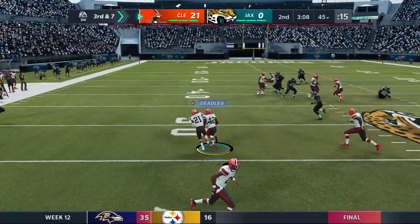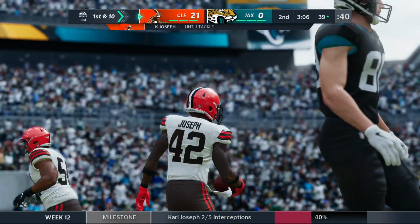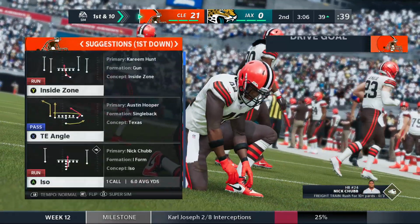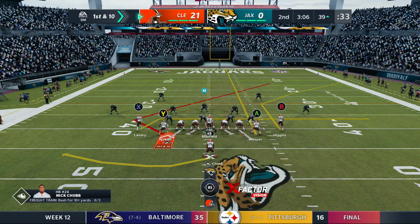He rifles one that's intercepted. Picked off by Carl Joseph, and the return stops at the 39-yard line. I know it's just his second year in the league as a quarterback, but that's going to be one when he flips on the tape. He's like, I shouldn't have thrown that ball. No doubt about it, and his coaching staff will be emphatic that he shouldn't have thrown that ball.